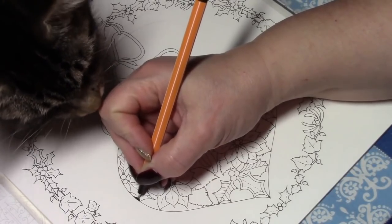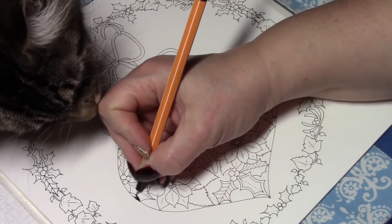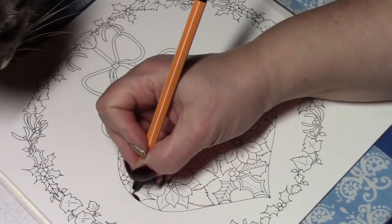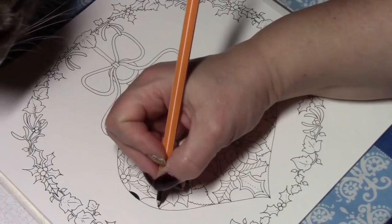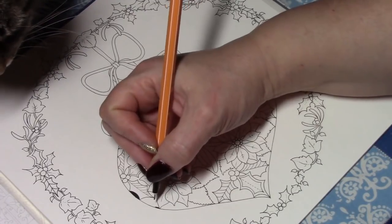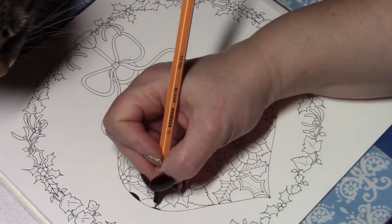And Pearl thinks she's going to help me. Now she's licking my finger. My hands are clean. I just did the dishes. It is 6:18 Monday night.